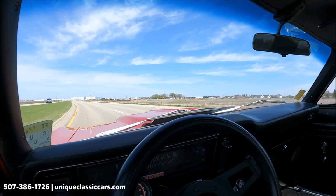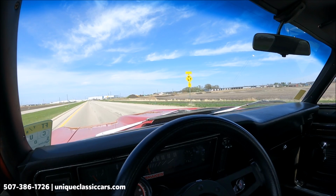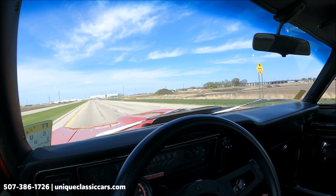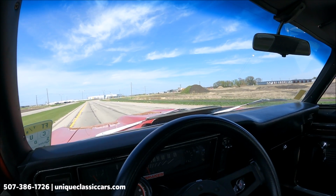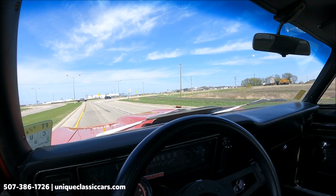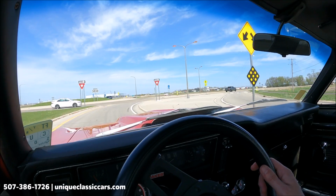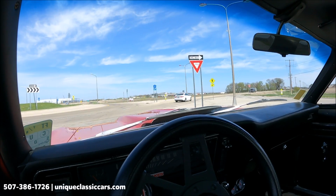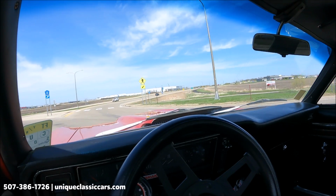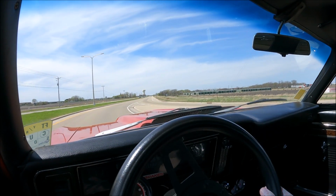We have a radio mounted in the dash. As you can see, wipers also working on this car. Factory style bucket seats. Comfortable position to sit. Brakes are working well. A little bit undersized steering wheel, aftermarket, that actually is real easy to steer. We got good power steering in this car. Corners nicely.